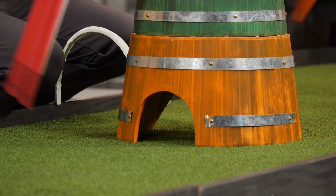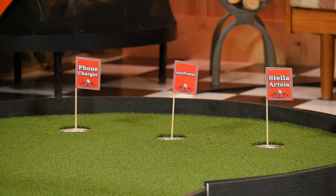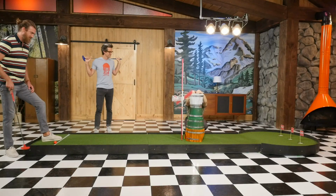Can't go around it. Well, first of all, it's going to be tough to get anything but the antifreeze answer because it's in the middle. But I think if I play it at an angle, I could get to either side. Okay, so you're thinking it's what? The phone charger then? Can't be the beer, can it? I'm going to go with phone charger. It sounded technical.